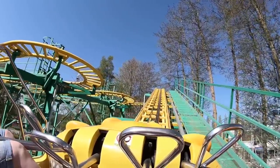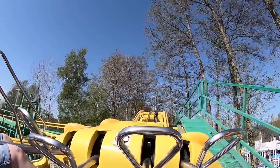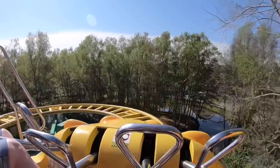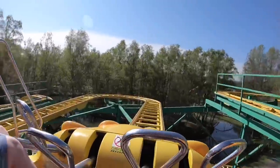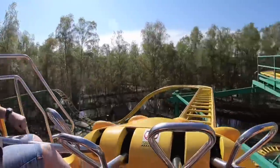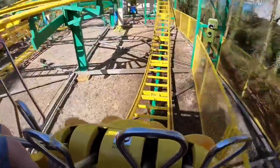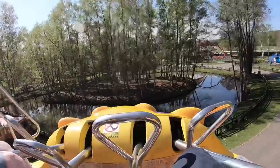Theirs isn't spinning. I must admit, I do prefer these trains than the standard Revachon models. Oh, just about to see Wood Express over there in the background. Woo! There we go. It's a bit rough, isn't it? Oh, here we go.